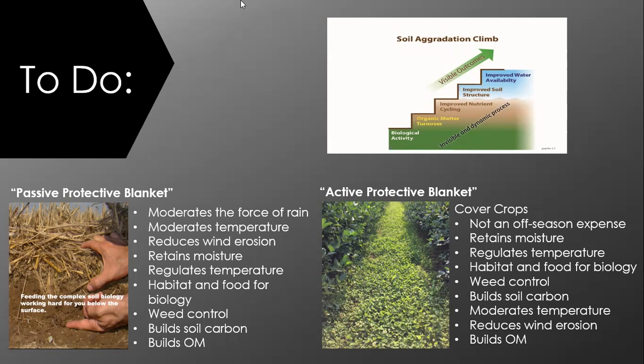So now we've done that, and now we can go into creating what we see based on nutrition and building soil health. Our weeds start to get reduced or change. We start to increase our soil organic matter, our soil carbon, and we start to build organic matter. So these passive protective blankets and these active blankets both do the same thing in building environments to support the habitat for microbial communities. And we have to look at it: it's not an off-season expense. It's a deposit into the future bank of overall soil health, plant health, and nutrition.